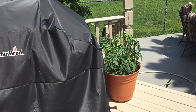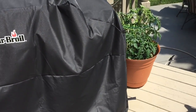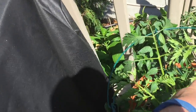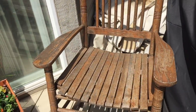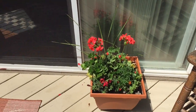I'll give you a little glimpse of my garden. There's my tomatoes that I'm growing, and I have a couple buds. Let me see. Right there. Whoop. Right there. And my kids got me this rocker from Cracker Barrel. I love it. And my plant.